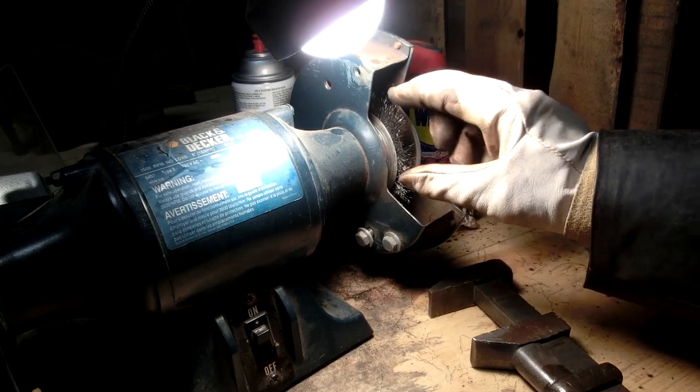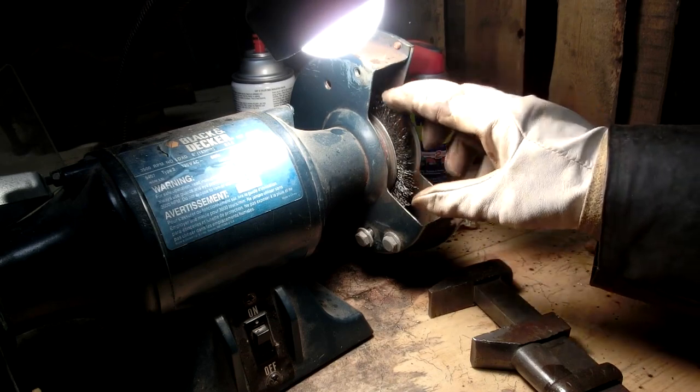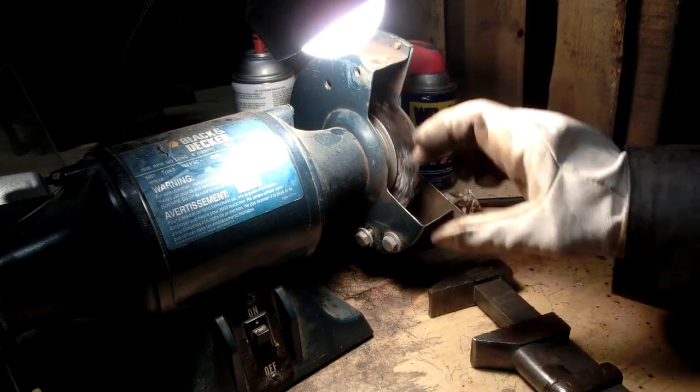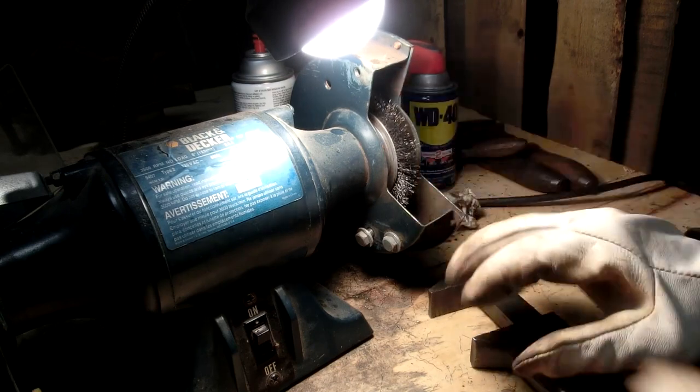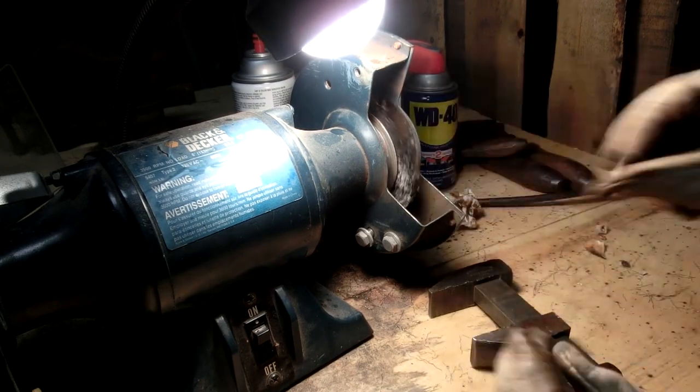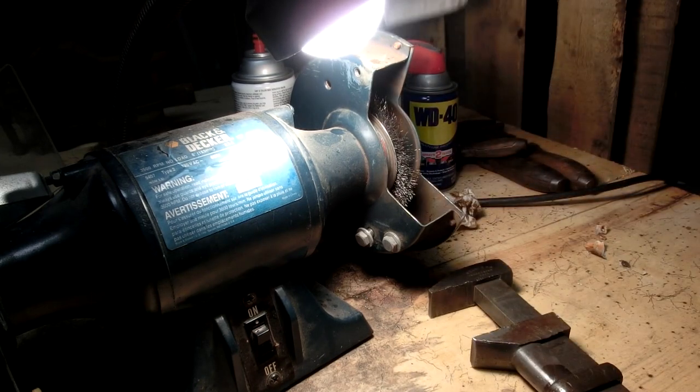Well, I think that is about it for that wire wheel. My dad got this wire wheel when I was like 10, and this finally died. Wow. All the metal bits came off. Oh, well. I figure if it lasts 12 years, it's a pretty good deal. Because I think he paid like, what, 10 bucks for it?